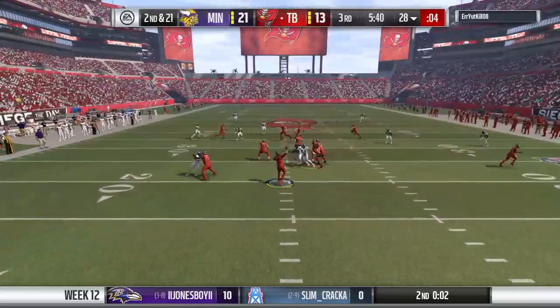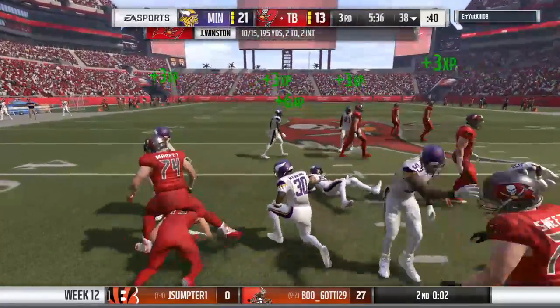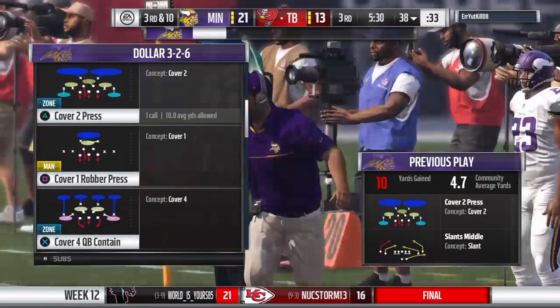Second down, Winston. Over the middle to Evans. And he'll be brought down shy of the 40 at the 38-yard line. Give him 10 yards on the pickup, and it'll be 3rd and 10 now.